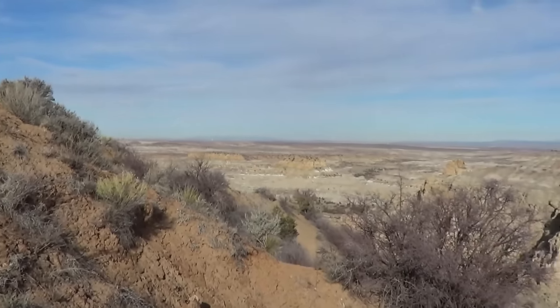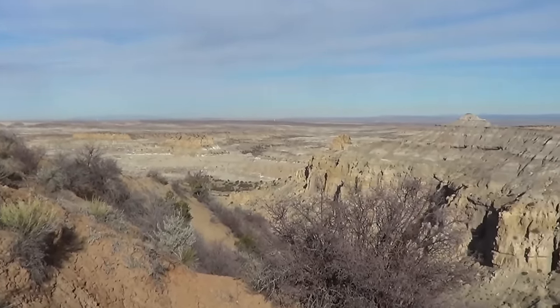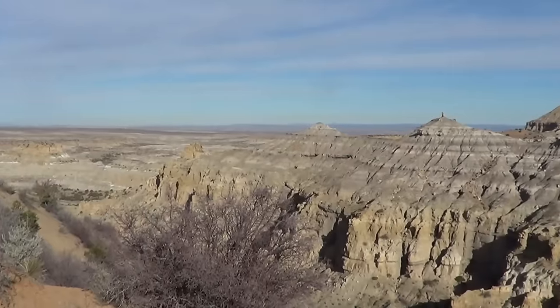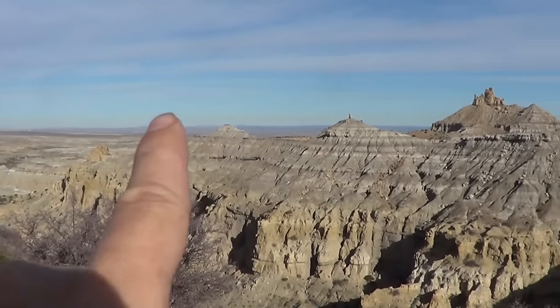There's a really cool hike you can take along the ridge line here and get a good view of the Badlands. So I'm going to hike way out onto the point there.